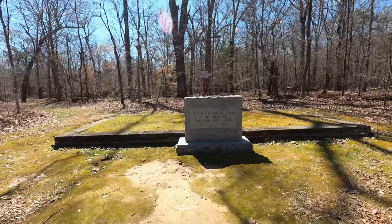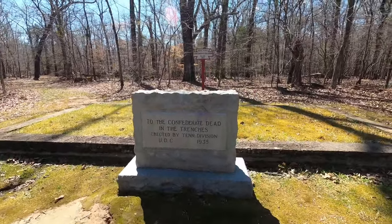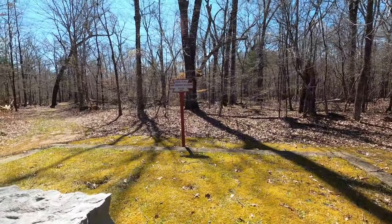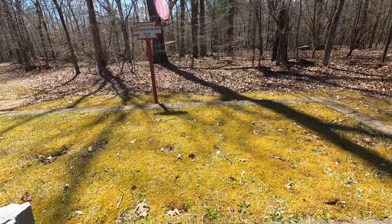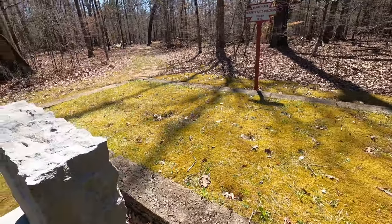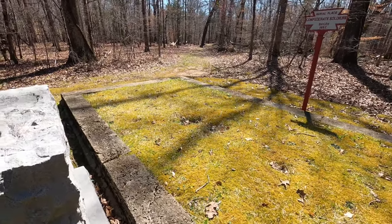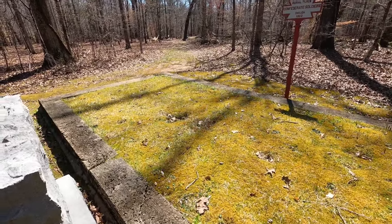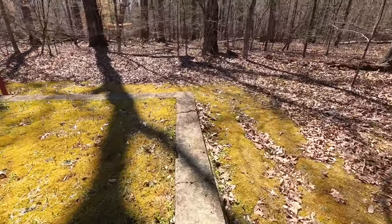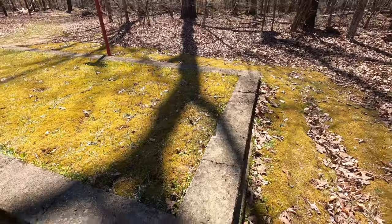So this has two of the Confederate dead in the trenches erected by the Tennessee Division, UDC, 1935. Burial place, Confederate soldiers, Shiloh, 1862. Now, it is said that this burial trench contains the remains of 1,700 Confederates. I'm not sure that there are that many here, but there's a lot. So this is one of the mass burial trenches. Now, as far as I know, the remains are still here and they have been undisturbed.